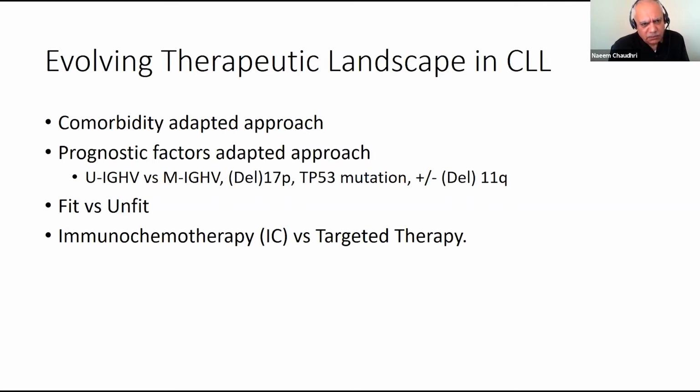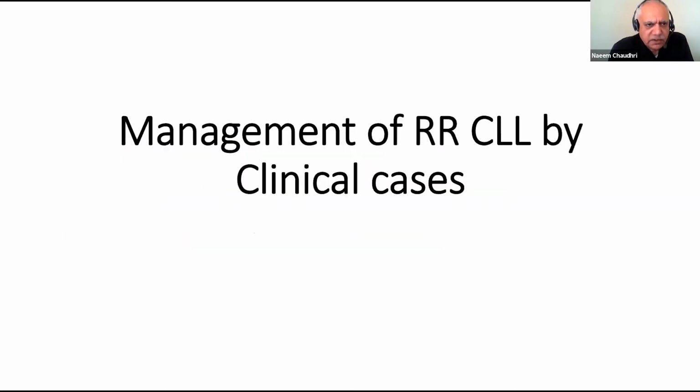And then, of course, the most important, which were already discussed in detail by Dr. Firas, is the prognostic factors adaptive approach. One should be able to get, and this has become a standard, whether the immunoglobulin heavy chain variable region is mutated or unmutated. This will give you an idea whether you want to treat with chemotherapy or a targeted agent. And of course, deletion 17p or p53 mutation, and 11q to some extent, is somewhat higher risk. Then the fit versus unfit will again go into the comorbidity adaptive approach. And then the decision whether you want to treat with immunotherapy versus targeted therapy is based on all these factors.